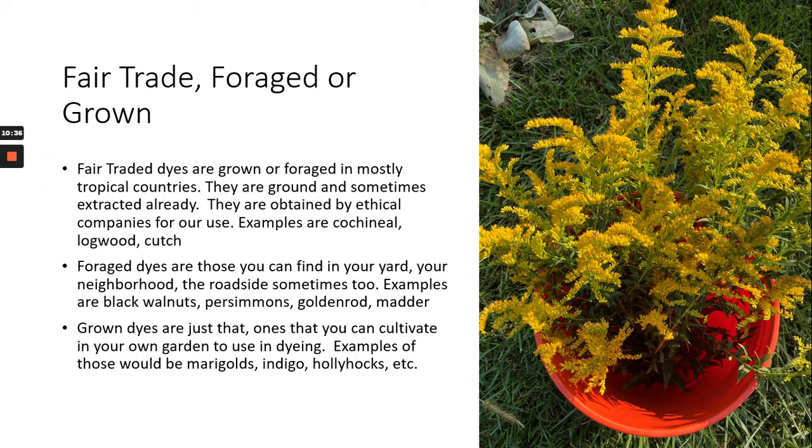Then you have forage dyes. Those are the ones you find in your yard or your neighborhood or the roadside. Examples, just like I mentioned, the black walnut. Here we also have persimmons, and green persimmons make a dye. The goldenrod, madder to a certain extent. You can forage or you can grow it. And lots of plant leaves: oak leaves, plum leaves, acorns, blackberry leaves, pokeweed, so many things that are considered weeds or noxious plants to some people. They make beautiful color.